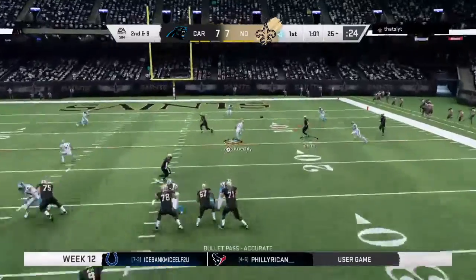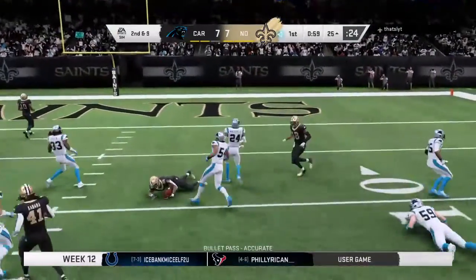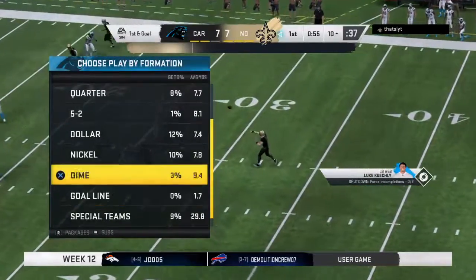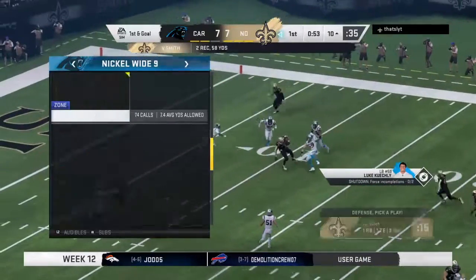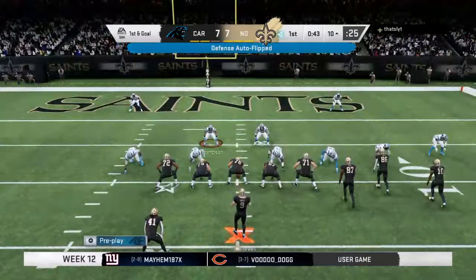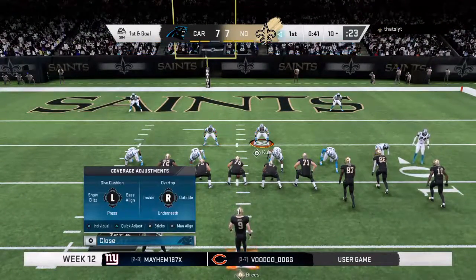On 2nd and 9, Brees. It's caught on the right side of Smith. And he takes it down to the 10-yard line. 15 yards on the play. First down.